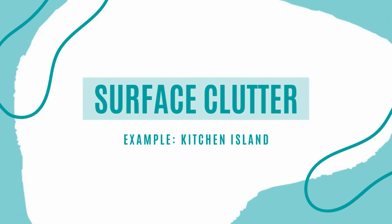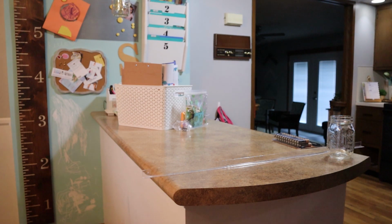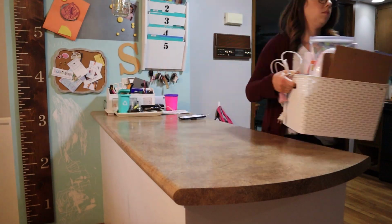If you have to pick one spot to get started, focus on those key areas that are high traffic. So all of your surfaces. Think about the surfaces that you see every day. When you walk into your kitchen, do you have a cluttered island? I know for me personally, when our kitchen island is cluttered, my brain is cluttered and it stresses me out. So use that timer tip, set your timer, and tackle those counters.